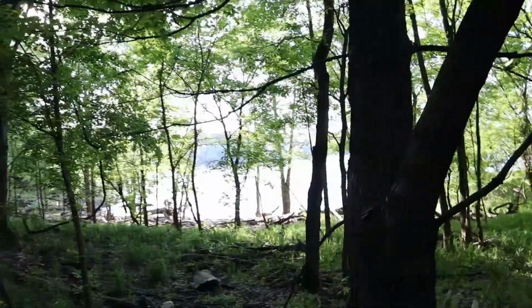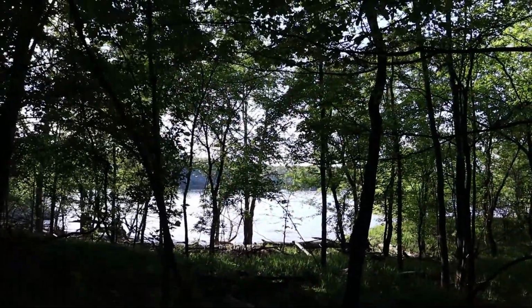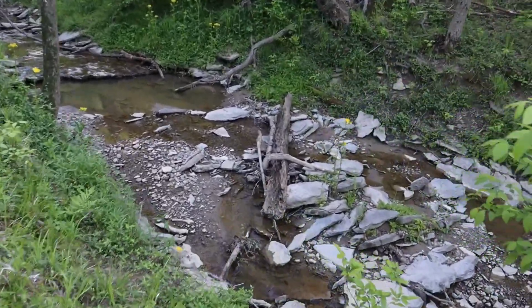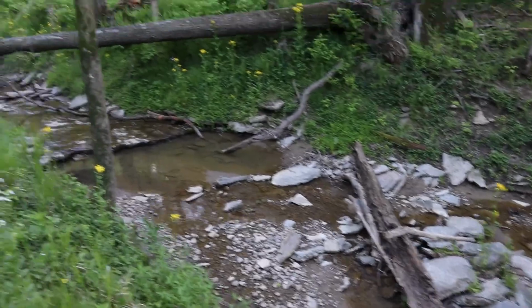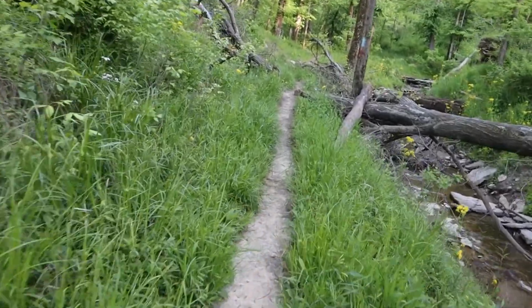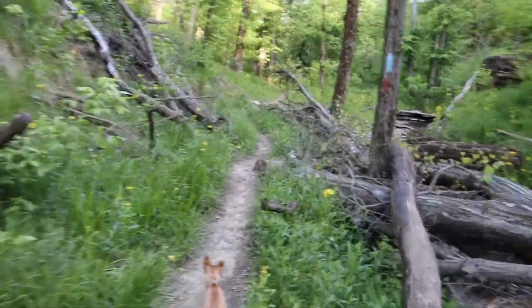Still another beautiful spot of the lake. There's a couple wakeboarders. Actually, that is a wakeboarder out there. I know you can't probably see it, but trust me. Oh, look at this beautiful stream. Nice big old tree laying over it. You used to have to hop over this tree, but somebody came through and cut it up. How nice of them. Callie, get out of the water.